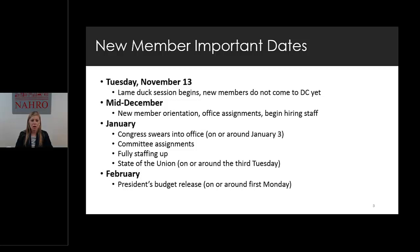Come January, Congress swears into office on or around January 3rd, not wasting any time after the new year. They'll start to get their committee assignments, so pay close attention to when the committee assignments are announced so you can get a sense of what your new member of Congress will be focused on specifically. The offices should be fully staffing up at this point, so if your member of Congress hasn't hired a housing staffer by the end of January or early February, they probably will at least assign that topic to a staff person.